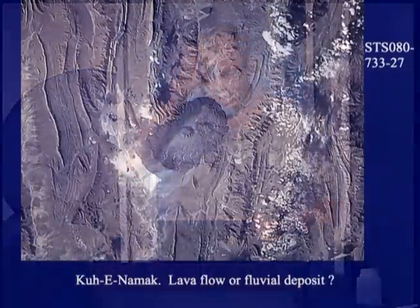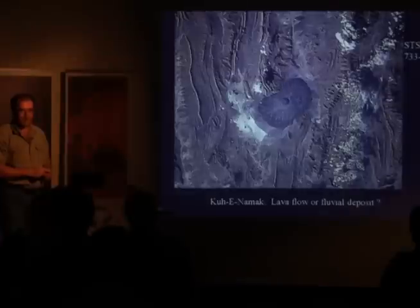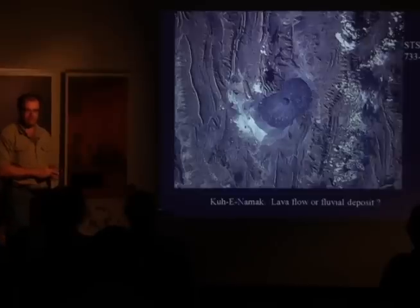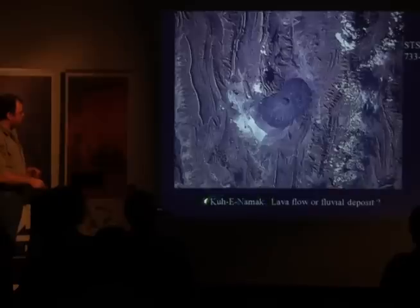And as a cautionary example, and I repeat, I'm not a geologist, I like this. Is this a lava flow, or is it a fluvial feature or a landslide feature? I mean, it sort of looks lobate to me. Show of hands for lava? 2, 3, 4, not many. Show of hands for fluvial? 1, 2, 3. Okay. Well, if you speak Farsi, then you'll know this means mountain of salt.